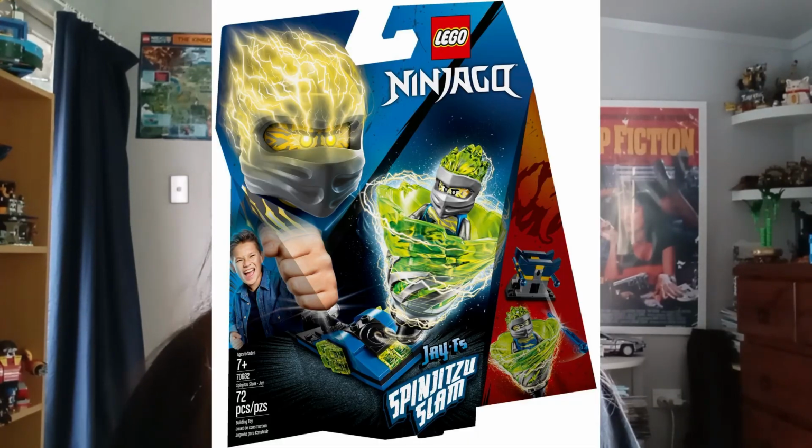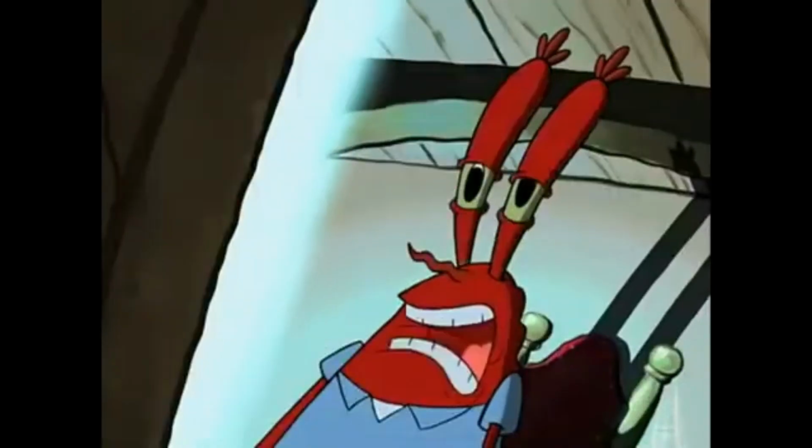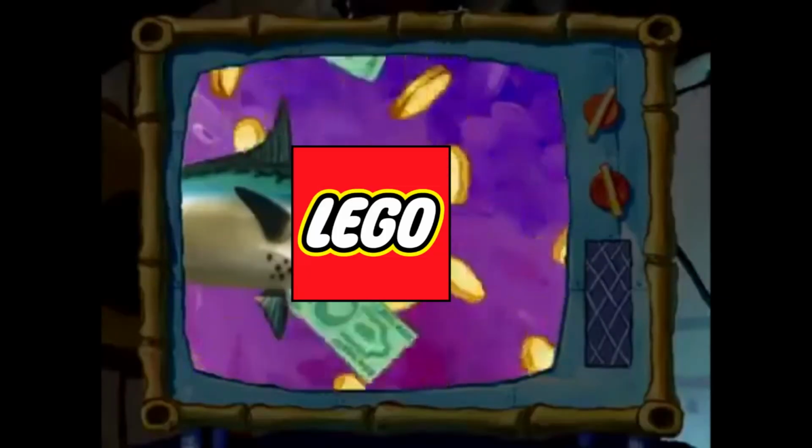Now, this is when Ninjago gimmick sets basically came back into full swing, and it was only darkness from here because we got the same shit all over again. How can you make money with such a stupid idea? And how can you not make money with such a brilliant idea? However, what if I were to tell you that one more LEGO theme got gimmick sets that no one talks about? Now, what theme could this be?